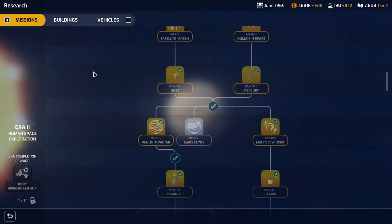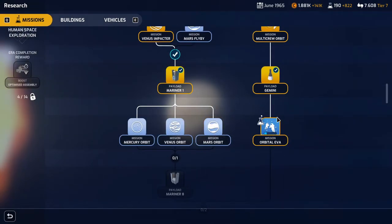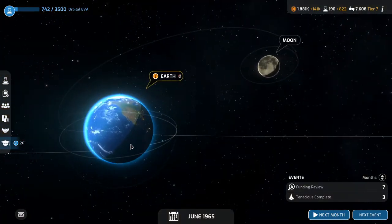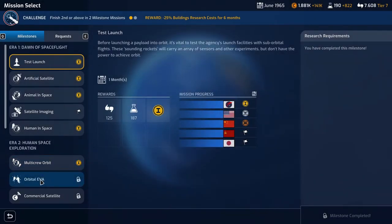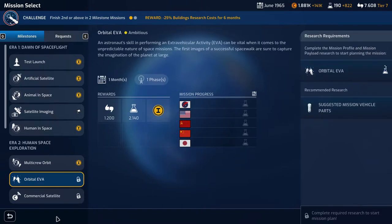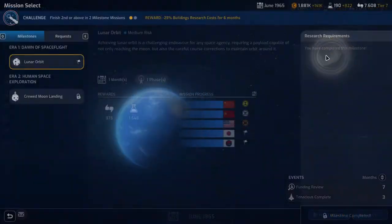All right. Missions. We will continue with the orbital EVA research. And let's check orbital EVA. No one has that. Well, that's good. Look at all the firsts. 1, 2, 3, 4, 5 times we've come first. Over here we haven't come first, but it's okay.